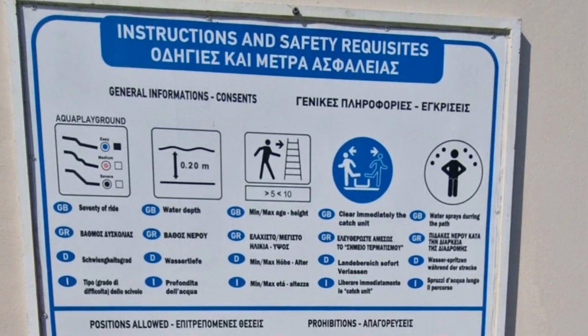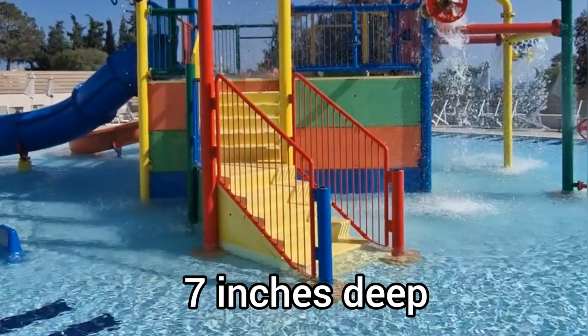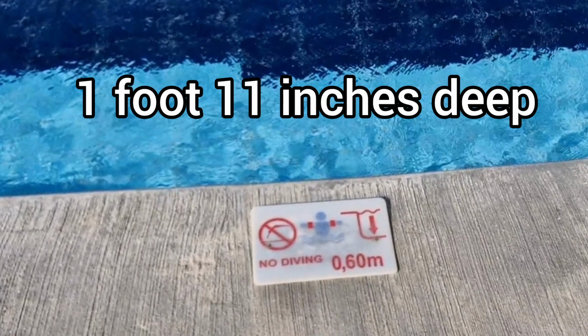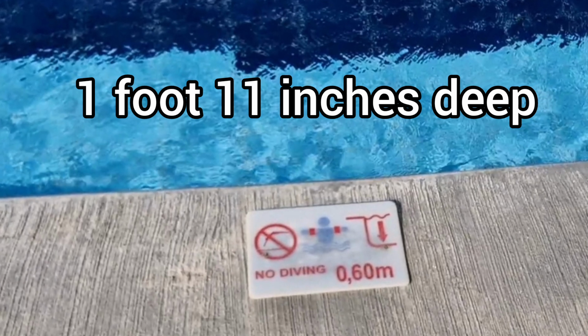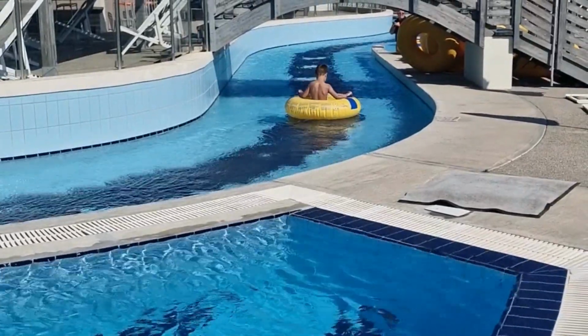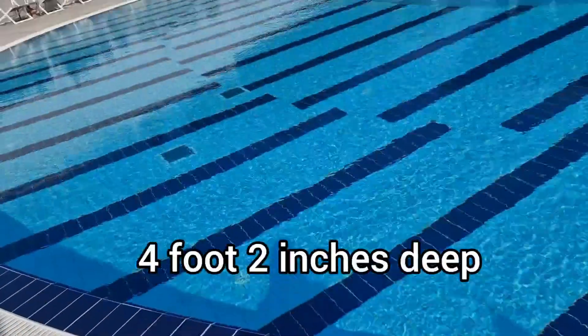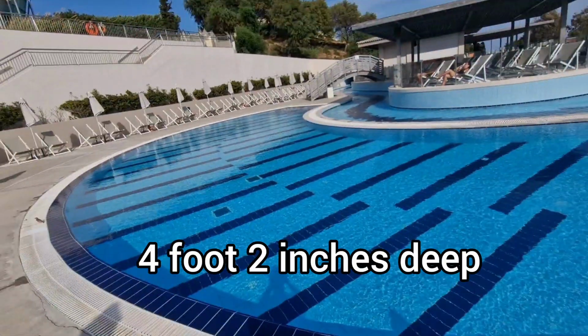The Aqua Playground has a water depth of only 0.2 meters, which is only 7 inches deep. The Lazy River has a water depth of 0.6 meters, which is 1 foot 11 inches. You get a rubber ring that you can sit in, which will float you along. The swimming pool is 1.3 meters, which is 4 foot 2 inches deep. There will be a lifeguard at each location.